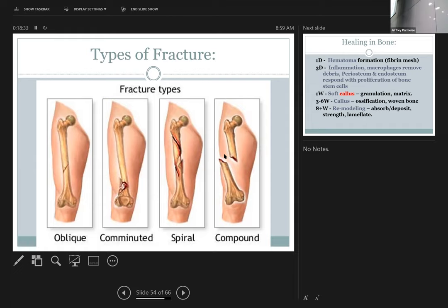But a compound fracture, no bueno. If you see the bone sticking out of your arm, out of your skin, you know there's an issue, and you know that you can have bacteria getting in there.